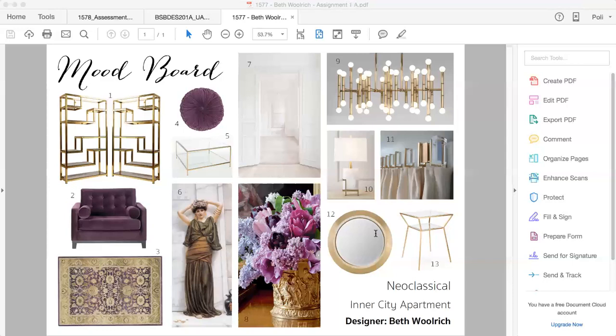Mm-hmm. Very good. Do you want to go through the images? Sure. So one by one? Yes.